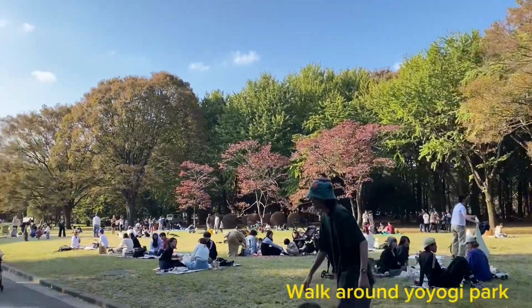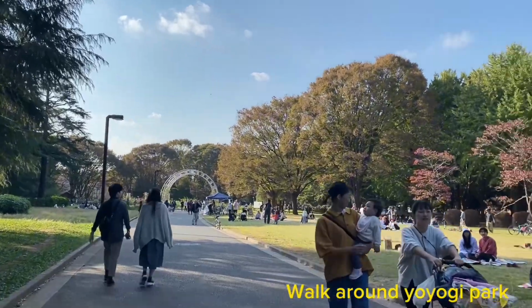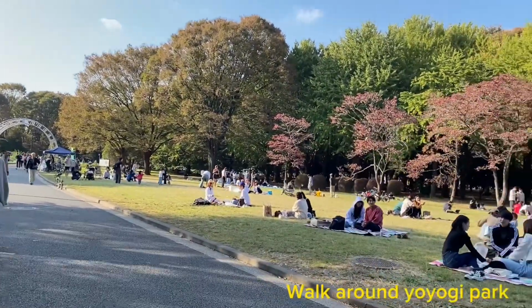We are here at Yoyogi Park. This is a public park in Tokyo.